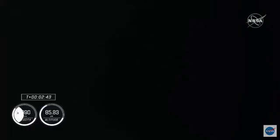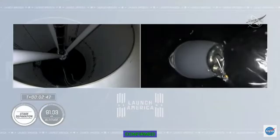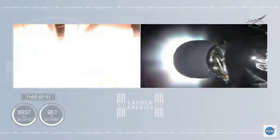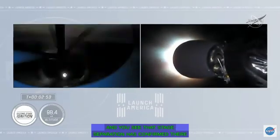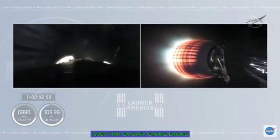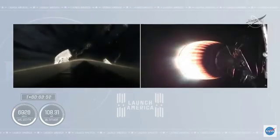And we have 2 Alpha. Stage separation confirmed. And you see that stage separation has confirmed. There goes that MVAC engine. Stage 2, Crew 1 is now on their way to the International Space Station.